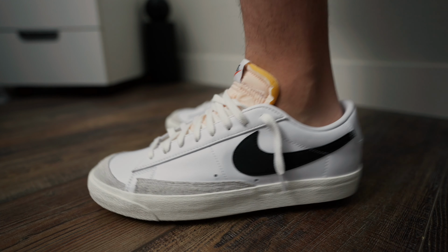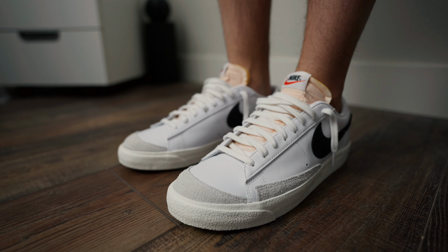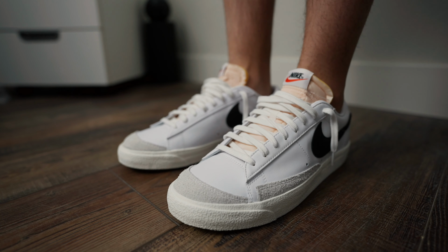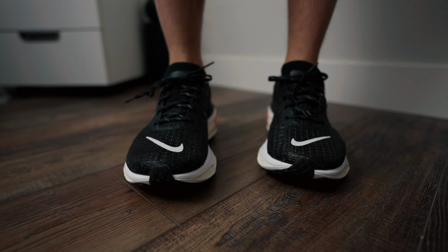These Blazers are so fire on feet. I mean, you guys can just see visually they look so clean. Honestly, might be a runner-up for a sneaker that I wear a lot because these really go with just about anything. Honestly, nothing's better than opening a package with just bangers after bangers.